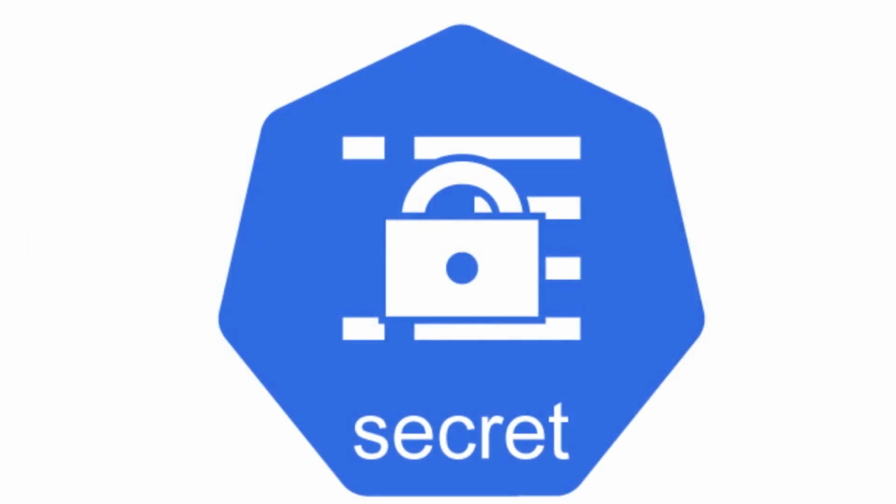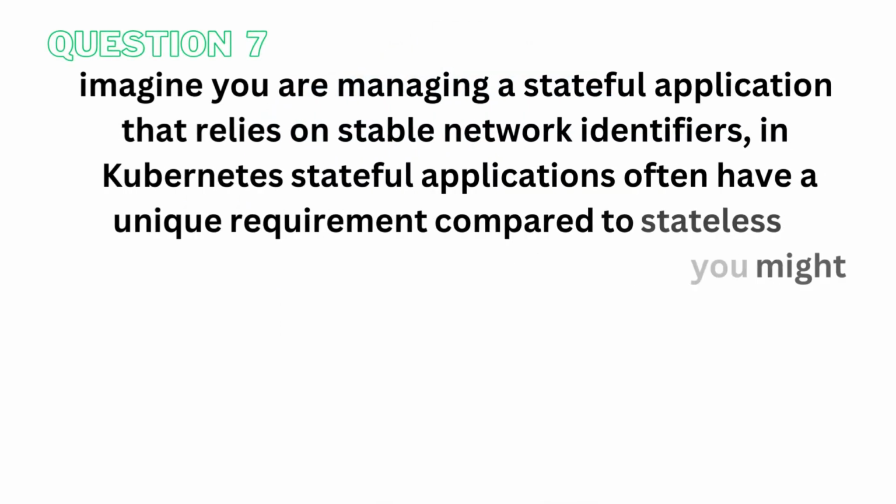Secrets, on the other hand, are specifically designed for managing sensitive information such as API keys, passwords, or tokens. Kubernetes uses base64 to encode secret data, ensuring it remains secure. Secrets provide a way to securely pass sensitive information to pods without exposing it directly in the pod configuration. This is crucial for maintaining the security of the application and adhering to best practices.